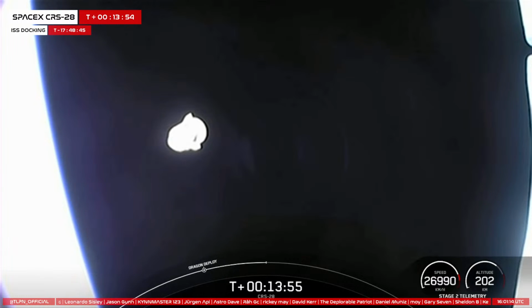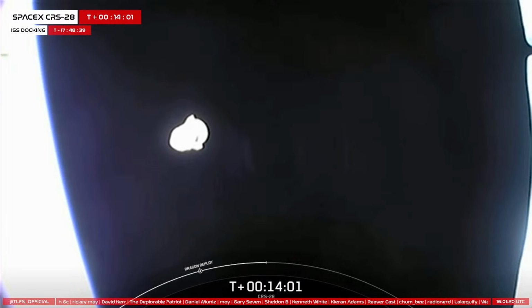Again, that sequence has begun, and we'll be waiting to hear once all 12 hooks are open. And we will see movement of the nose cone as all 12 hooks open. After nose cone deploy, Cargo Dragon will be safely on its way to the International Space Station.